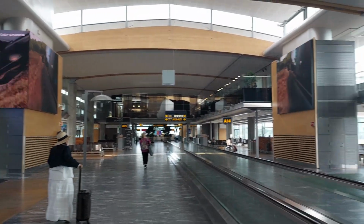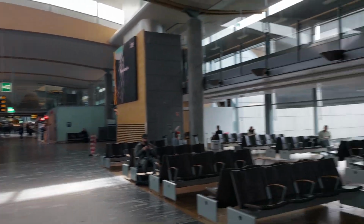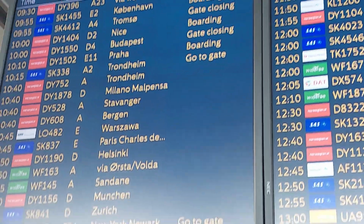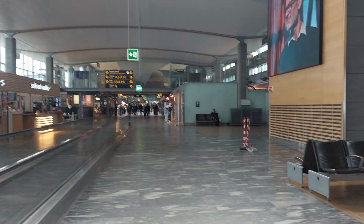Yay! Overall, the Oslo terminal is very nice. Domestic terminal is also quite big and spacious, just like the other parts of the airport. My flight has presumably just started boarding, so I'm gonna go to my gate. I have explored it a little bit. I went all the way to the end of the concourse, or how would you call that? And I'm gonna return to my gate for my flight to Trondheim. Excited to fly on the NEO.